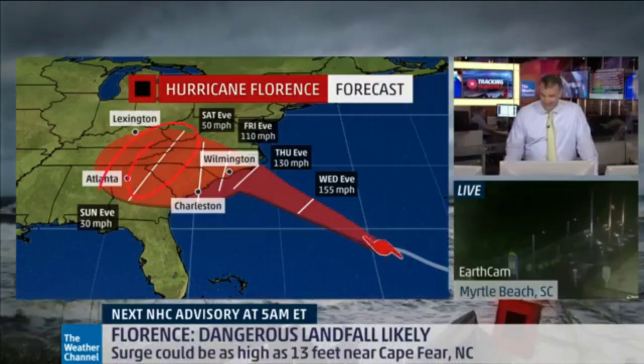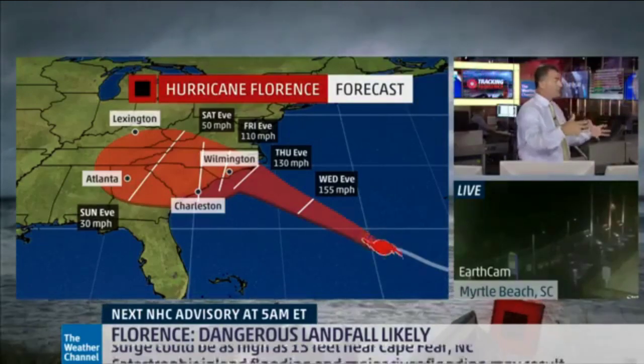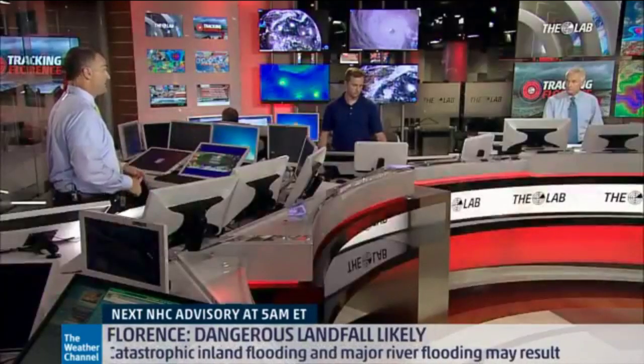And then as you get inland, you really see the expansion, Nick, of that forecast track, or the cone of uncertainty, really expand, as there's a lot of variation in model guidance of what it's going to do. A lot of things to watch here in the coming days.